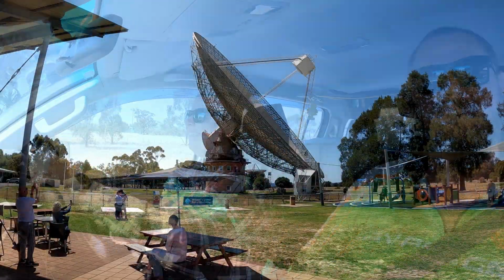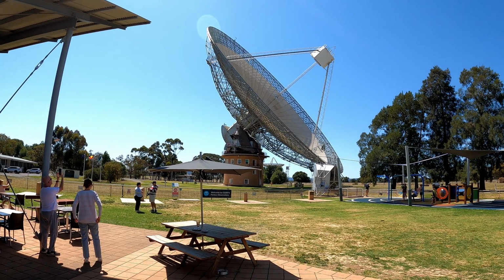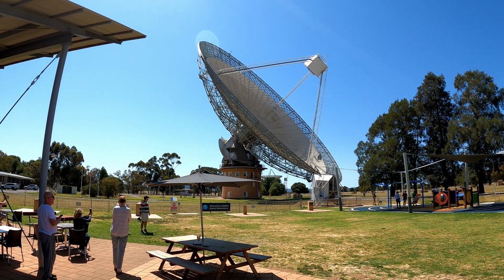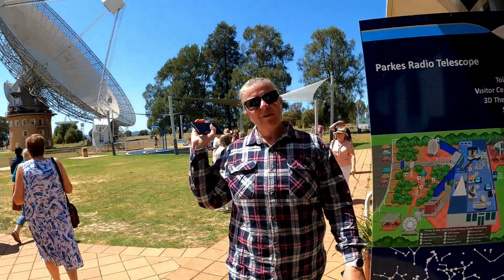But, I don't know, we're sort of heading out to Parkes. There's a movie, I think it's called The Dish, and it's about Parkes because they used the satellite dishes here for communications during the 1969 moon landings. Just an interesting bit of Australian history. Let's go and have a look at a big dish. Apparently it's very rare that the dish turns this way. That's why everyone's freaking out.